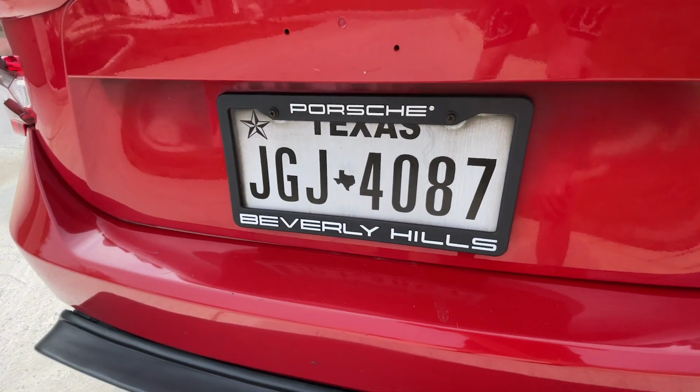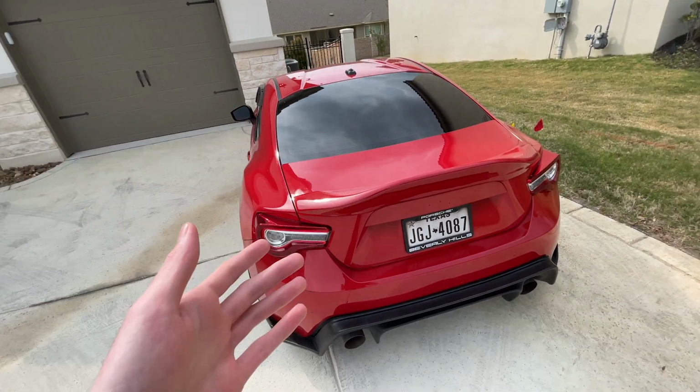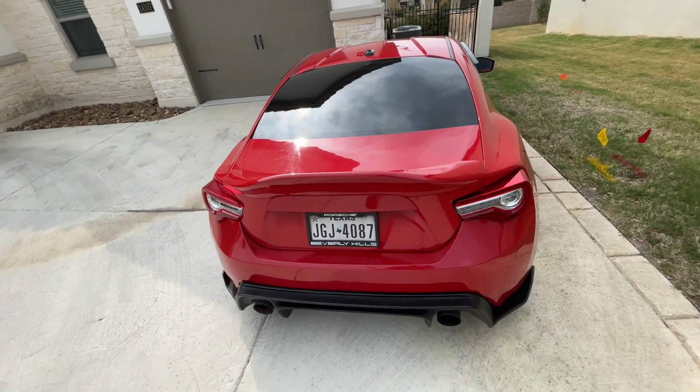Here we have the Porsche Beverly Hills plate frame. My friend in LA sent it to me just because everybody seems to think this car is a Porsche, so it's kind of just an inside joke and just trolling other people, but plus 5 horsepower, I guess.